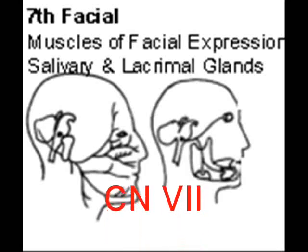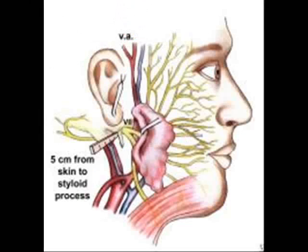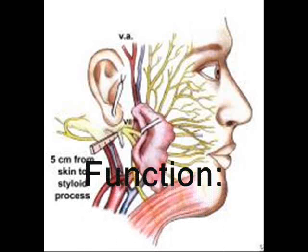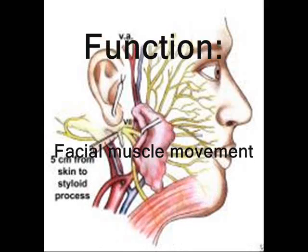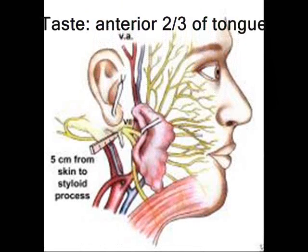The seventh cranial nerve is the facial nerve. The functions of the facial nerve are facial muscle movement and taste on the anterior 2/3 of the tongue.